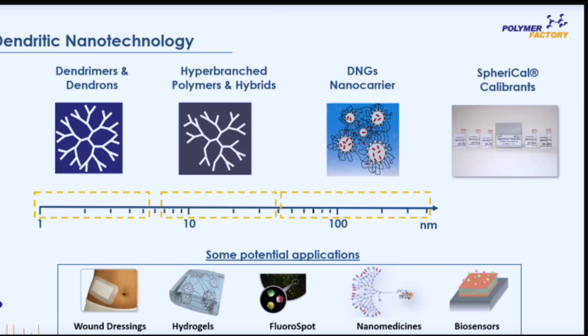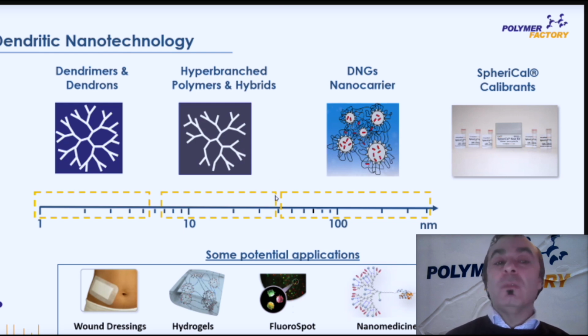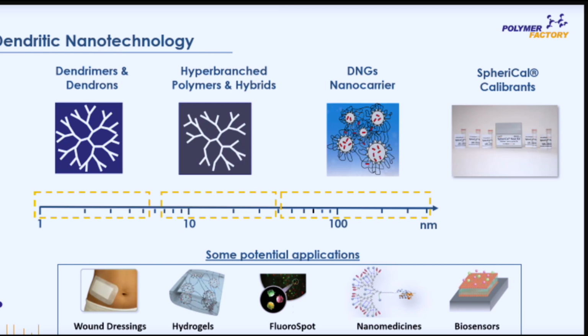So where do we span? Why do we call them dendritic nanotechnology? It's quite obvious. The materials that we produce, package and sell are in the region of nanometers, and a nanometer is 10 to the power of -9, so it's extremely small particles. They are somewhere between 1 nanometer and several hundred nanometers, which gives us quite a unique position in providing such an array of different nanoscopic materials for the end users.